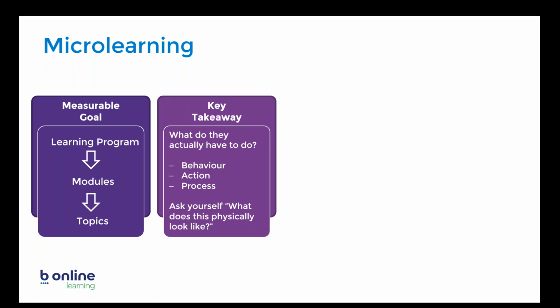Okay, so I've got my measurable goal. I know what the key takeaway is. But what's the practical activity? Remember I said, what does this physically look like? What's the practical activity the learner can do to practice the key takeaway?